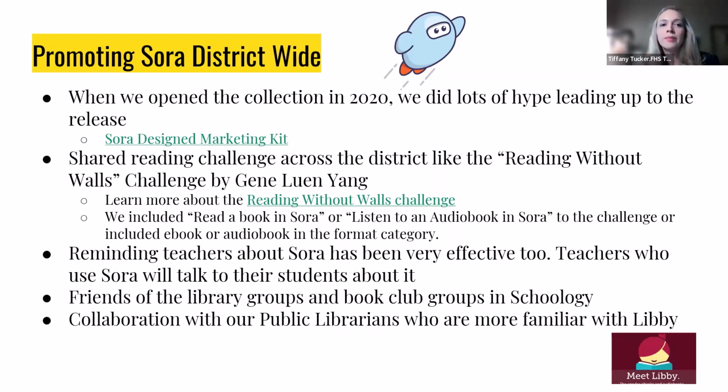I've linked that here. The same year that we launched Sora, we did the Reading Without Walls Challenge by Gene Luen Yang. And we just added read a book in Sora or listen to an audiobook in Sora to the challenge under the format category. So one of the things to the Reading Without Walls challenge is read a book in a format you don't normally read. And so that could be like a book in verse, but we also said it could be an ebook or an audiobook. And that really helped a lot of the students to do that reading.